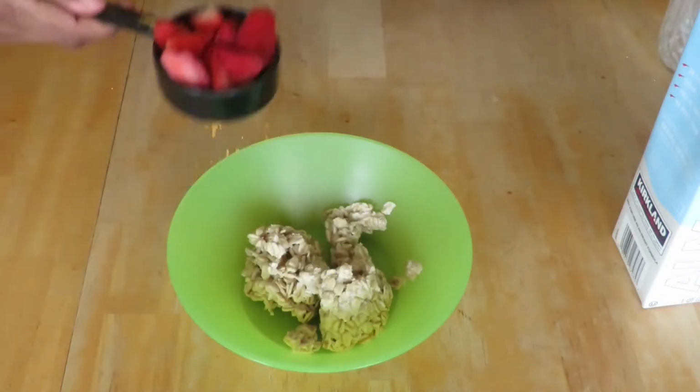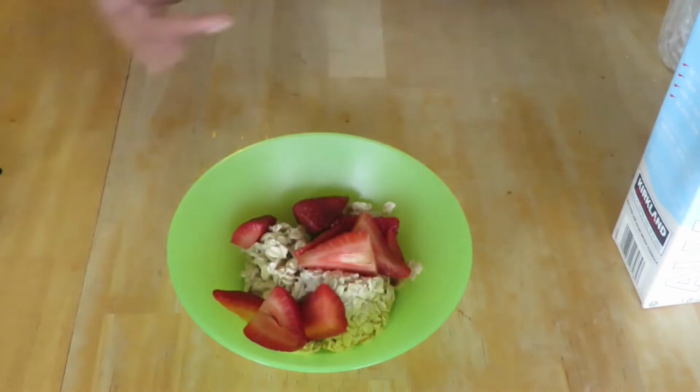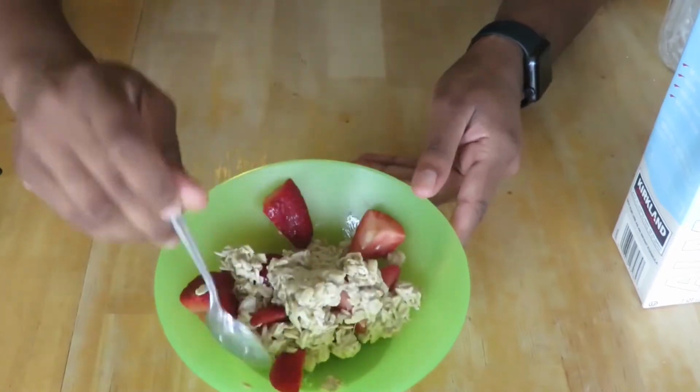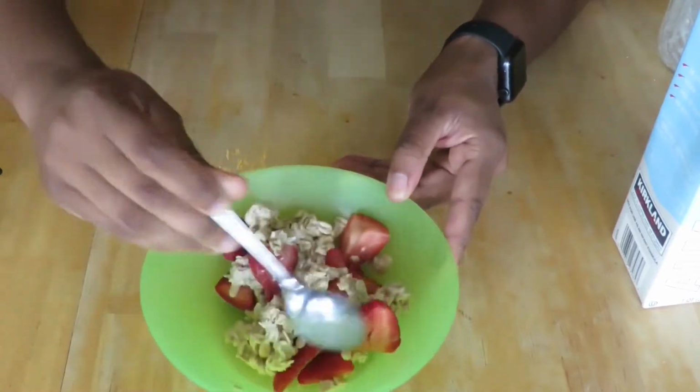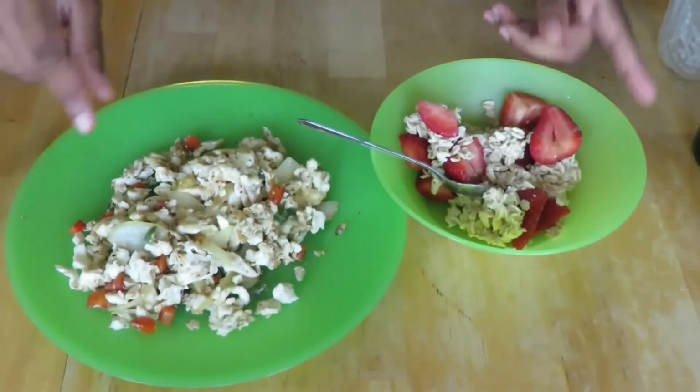So once I scoop that out into a bowl, I will add half a cup of some type of fruit. It's typically some type of berries, whether it's strawberries, blueberries, raspberries, a mixture of all of them. And that is my breakfast every day.